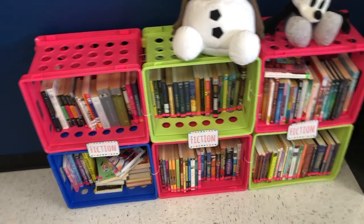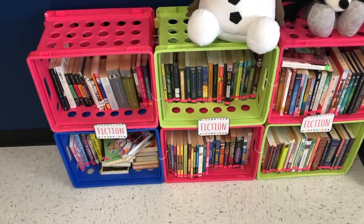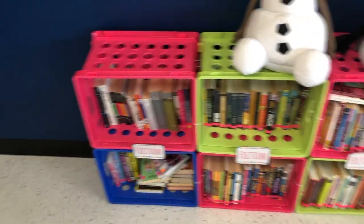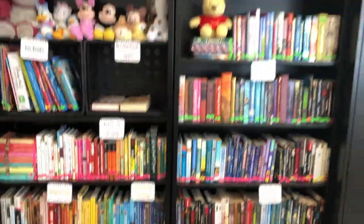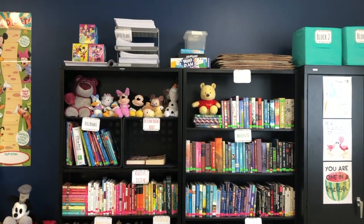So I am in the process of organizing and reorganizing and reorganizing my books. So they're over there. I will fix that later. This, for the most part, stays organized. And this is my library. So on top is where I put my emergency PTO plans.